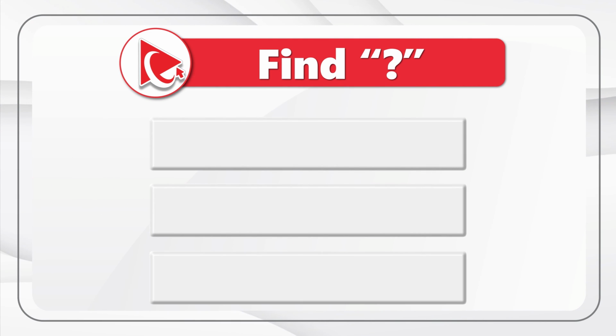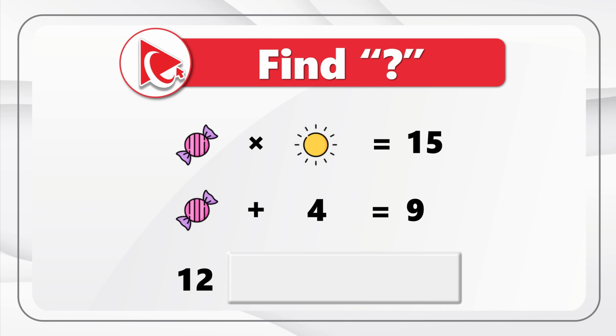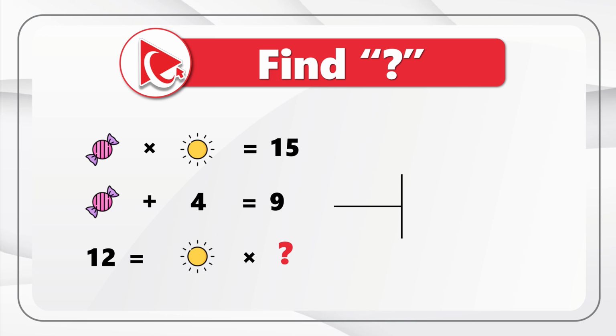The first expression is candy multiplied by sun equals 15. Second expression is candy plus 4 equals 9. And third and last expression is 12 equals sun multiplied by question mark. And you need to find this question mark and select out of 4 possible choices.